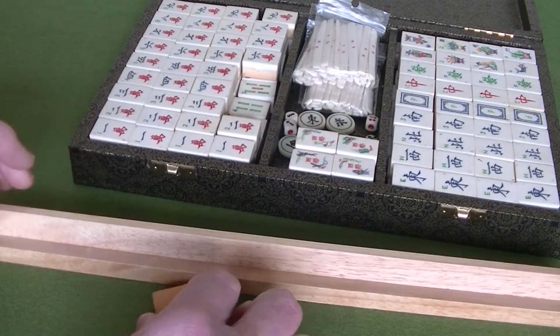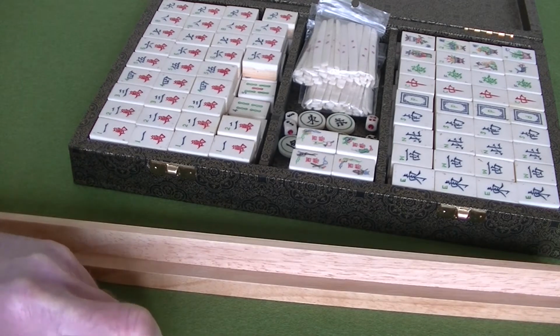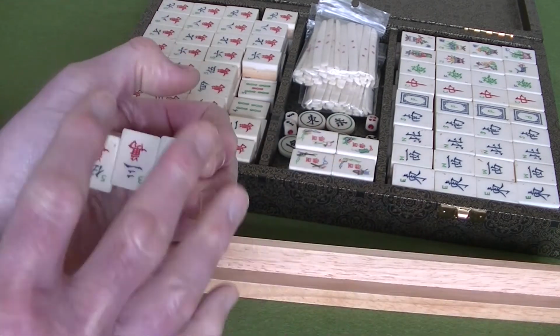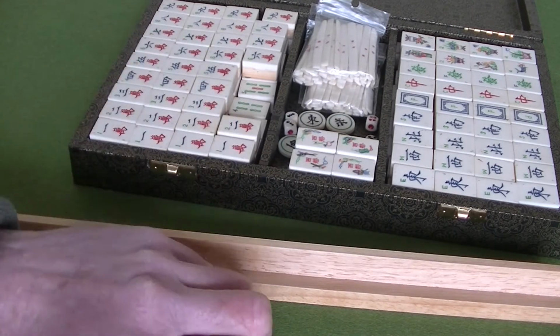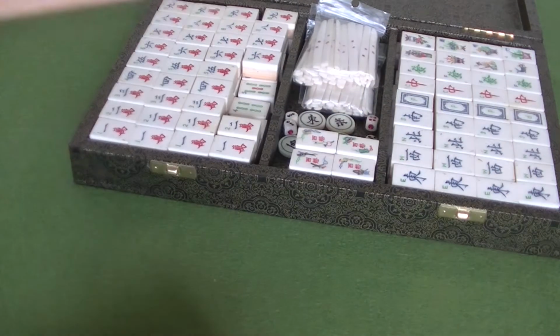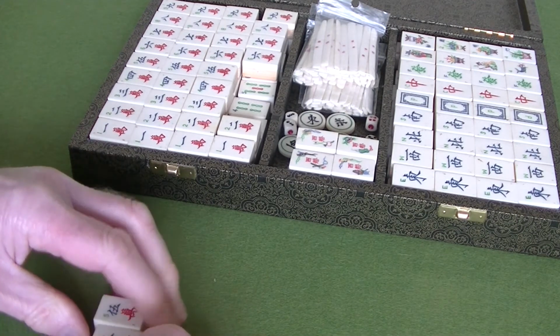Again, my Chinese friend would be very dismissive of this. She was very keen on the players holding the tiles in their hand, which you do get the knack of, keeping them all in your hand without dropping them. But this rack is a very Western element to the game.